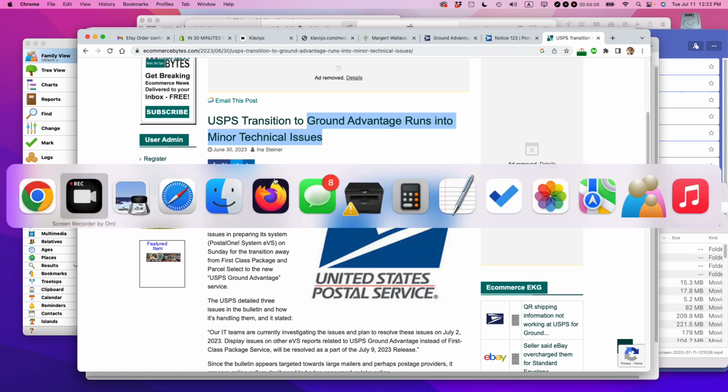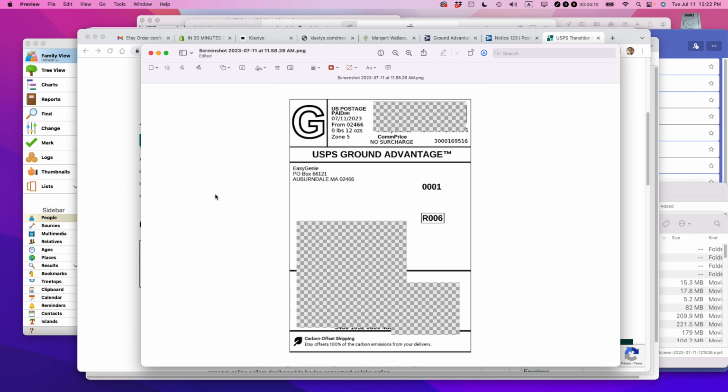So the other thing I wanted to show you is what a Ground Advantage label looks like. I've removed all of the personal information from this particular label, but the big thing that many of you will notice, especially if you've been using First Class Mail or Priority Mail in the past, is there's a big G in the upper left corner. If it was First Class Mail, it was an F, or Priority Mail, it was a P. If you're using Parcel Select, I think they blacked it out. But anyways, now it says G. So when you hand this off to the post office staff, they see the G. They know exactly what that package means and where it's going to be going. So this is what you should expect when you purchase labels from Etsy. It will look something like this.